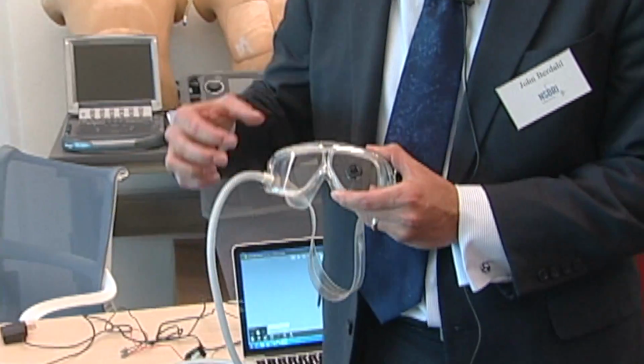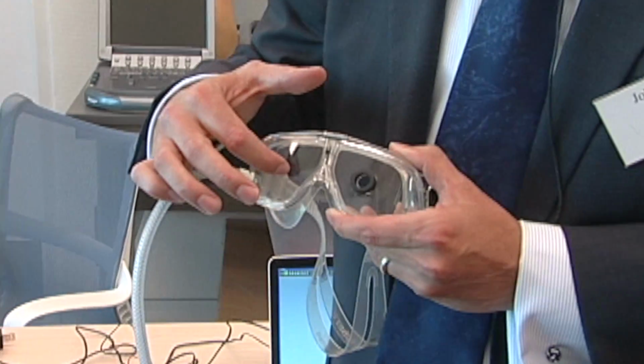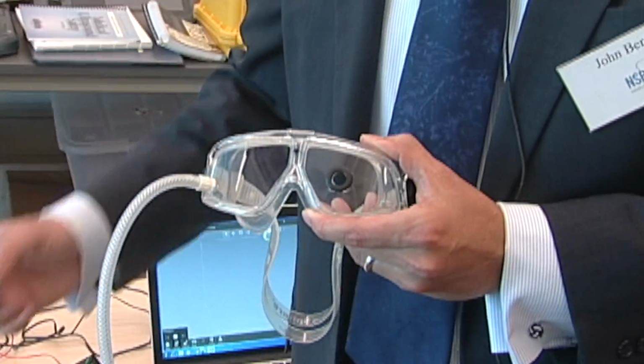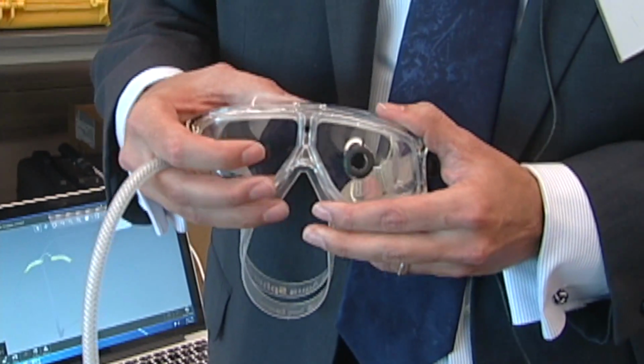We think that our technology, which basically allows you to change the eye pressure in the eye and set it to where you want it to be, can help equalize these pressures and treat the disease. Our technology is actually pretty straightforward. It's basically a pair of goggles that's attached to a pump. And that allows us to change the pressure inside the goggle, which in turn changes the pressure inside the eye. So right now we've got it set up to vacuum, which would lower the eye pressure as a potential treatment for glaucoma.